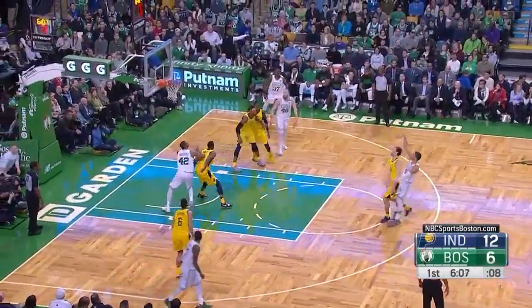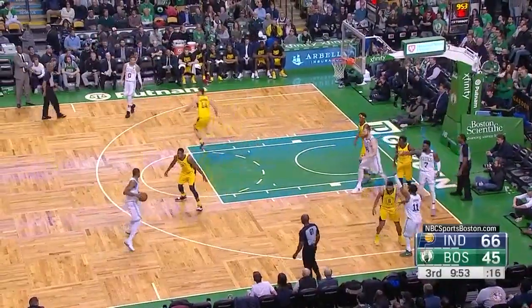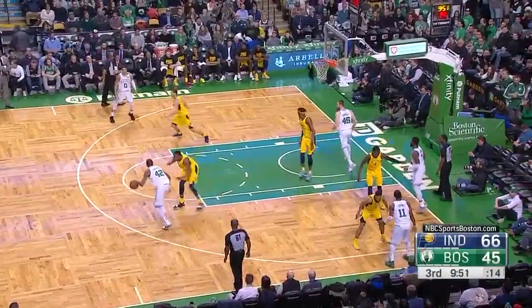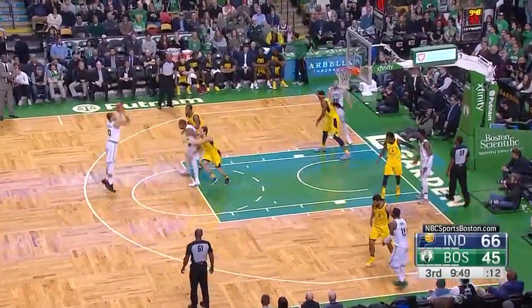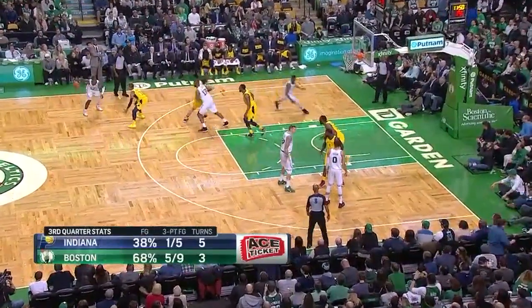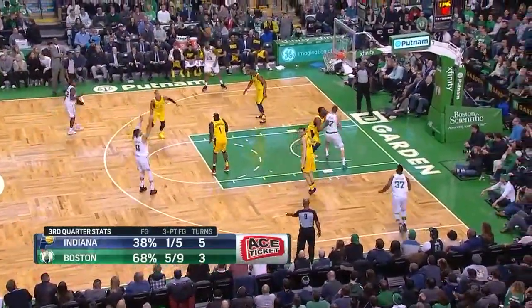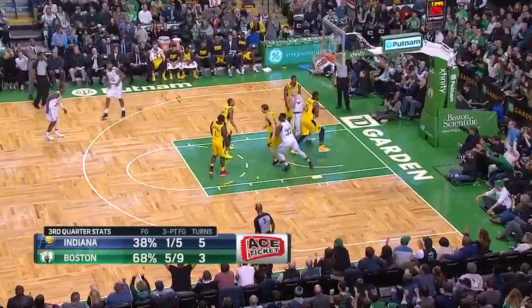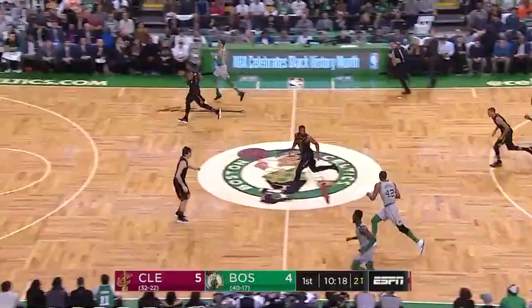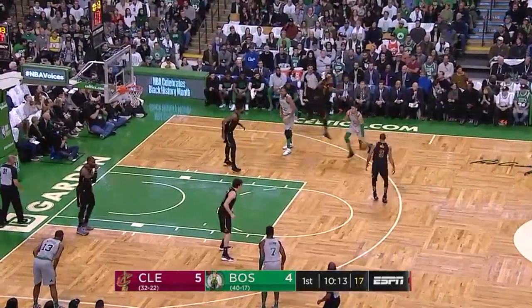Pacers up by 6. Pacers up by 4. Tatum. These are stats in the third quarter. So the Celtics shot 68%, 5 of 9 shooting threes. And they get a counting bounce right there to open the 4-point deficit to take a lead, but could not finish it off. So they've had some ups and downs recently.